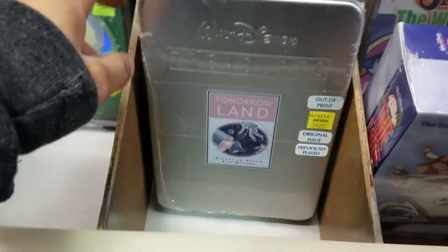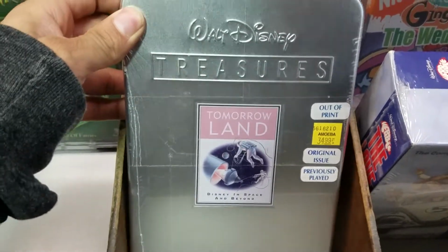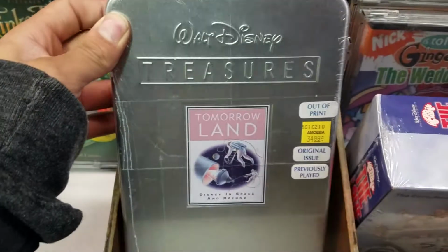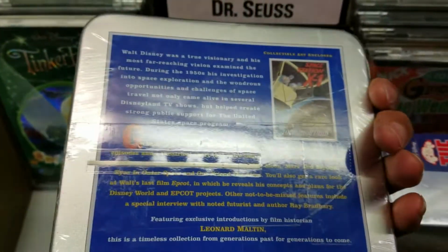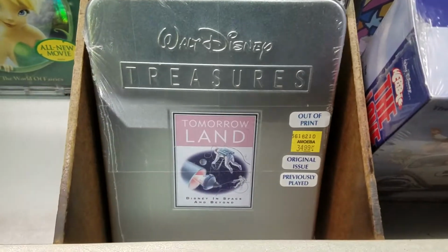All right, guys. So I'm in Amoeba, across the street from Rasputin, and we're gonna look at their out-of-print movie collection that they have. So I already found this one, going for like $35. I have it, but you don't see these too often. You don't see the tins that often anymore.